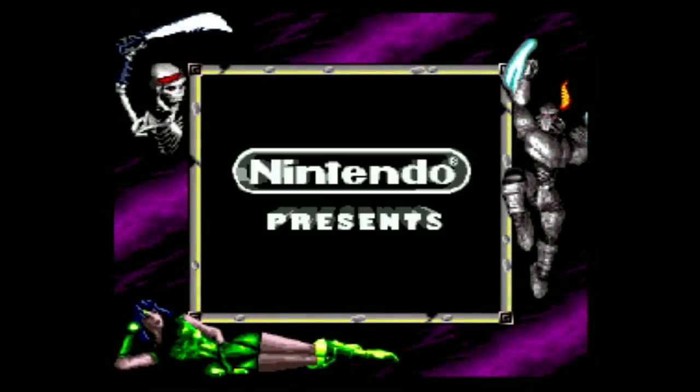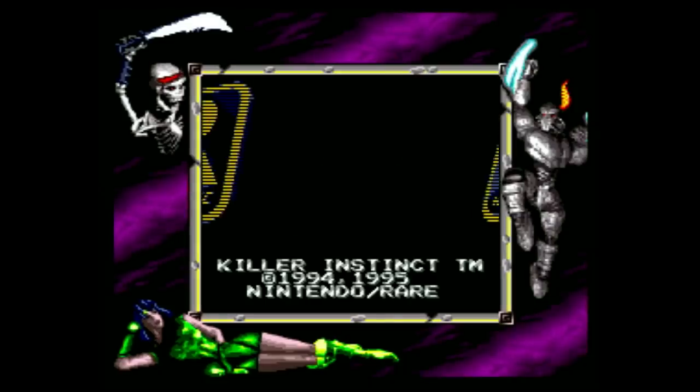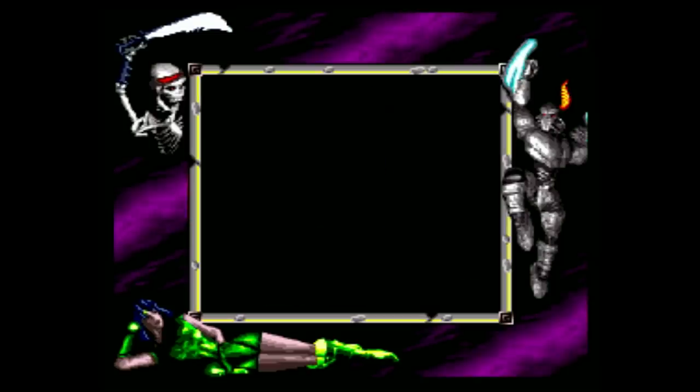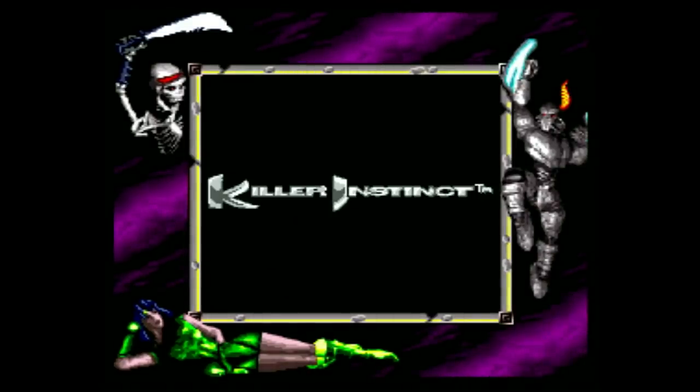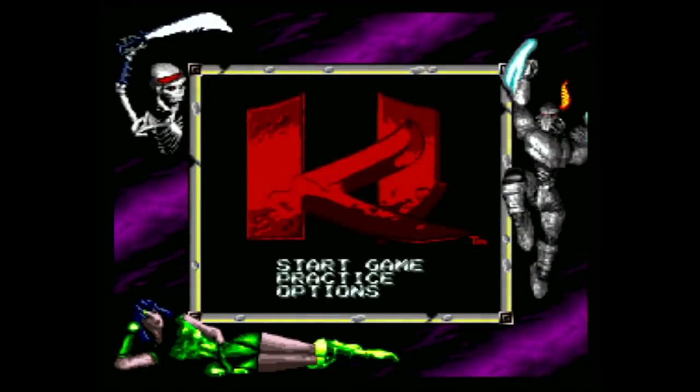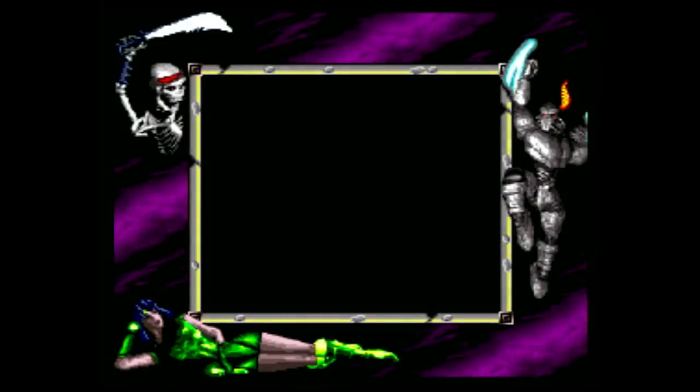Next up, we're going to take a look at a Super Game Boy enhanced game, and that is Killer Instinct. Now, when you boot up Killer Instinct, you can see that, wow, there's a lot of cool stuff going on here. You have a lot more colors going on. You have this beautiful custom border with some of the Killer Instinct characters on it, and it really just makes this game stand out as one of the better Super Game Boy packs for the Super Game Boy attachment.